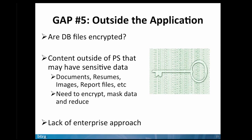Also looking outside of PeopleSoft, if we're masking personal information like social security number, address, name, etc., does that information exist outside the system? If my name is being masked in PeopleSoft, what about my resume? Has that been attached to the HR? The forms, my HR forms, does it have my social security number on my W-2? You want to really look at documents and images, report files, PDFs, things like that.